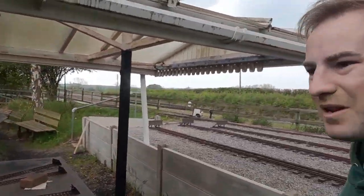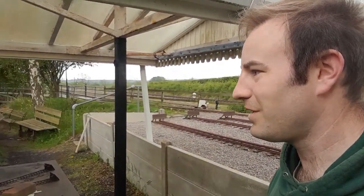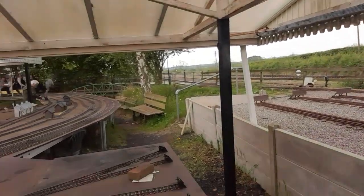Let's just see this train on the miniature railway, and then I'm going to go and have my ride. Looking too excited. It's a Q1. There's only one of these preserved. She's in the National Railway Museum. She was in steam at the Bluebell a few years ago.